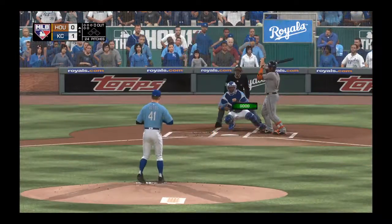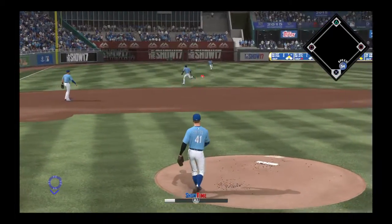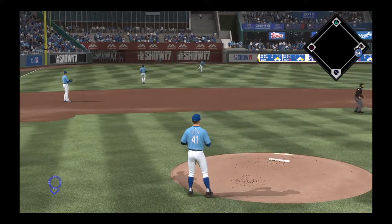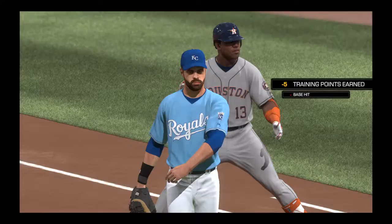Ready for another chance? Marcell Ozuna. He'll lead things off here in this 1-run contest. And no chance there for Escobar. It's a base hit. So the leadoff man is aboard to start out the inning.